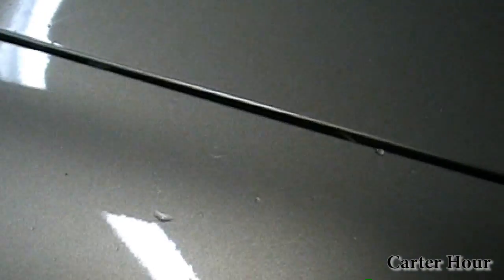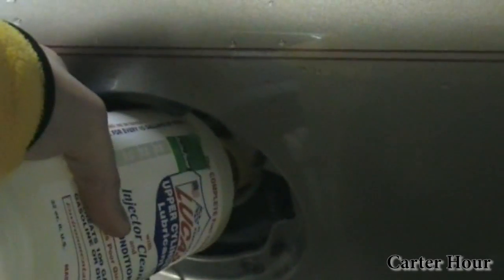I'm going to go ahead. We got about 8 ounces. I'm going to add the rest of this to the tank. All you do is pretty much squeeze the bottle, because it's not going to get in there unless you kind of work at it.